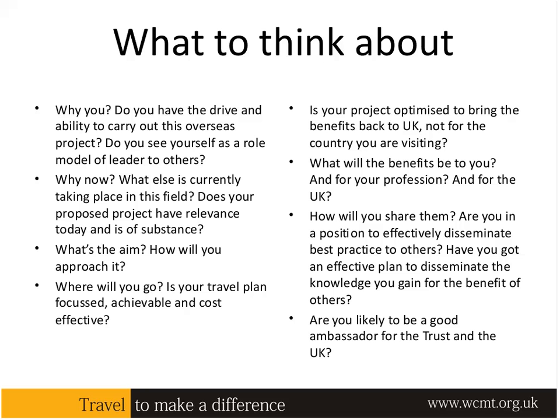The trust does ask you to write a report, and that report can be in various creative formats. But further than that, beyond the report, how are you actually going to disseminate the benefits of what you've done and share it with people in the community? And last but not least, are you going to be a good ambassador for the trust?